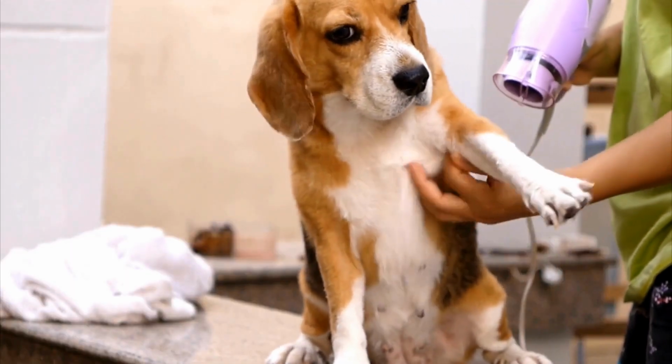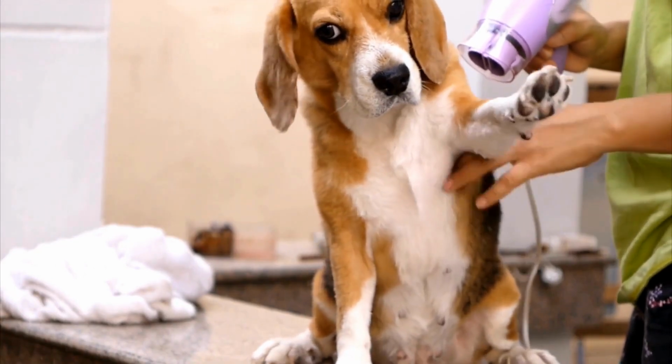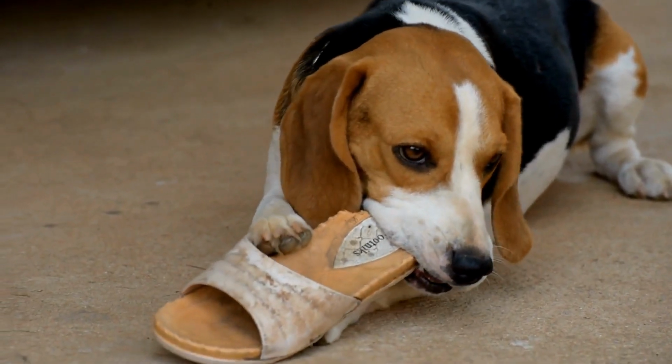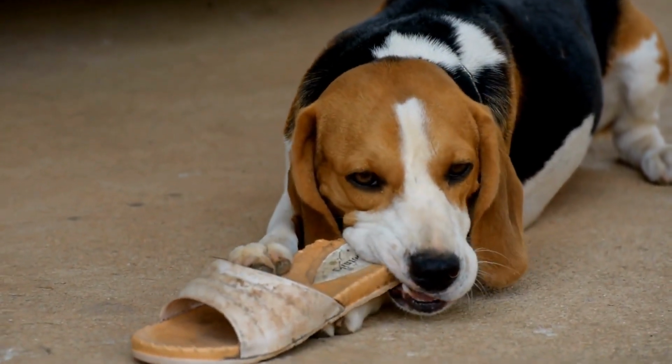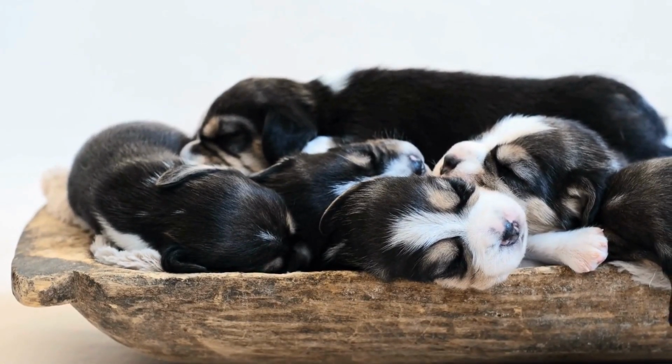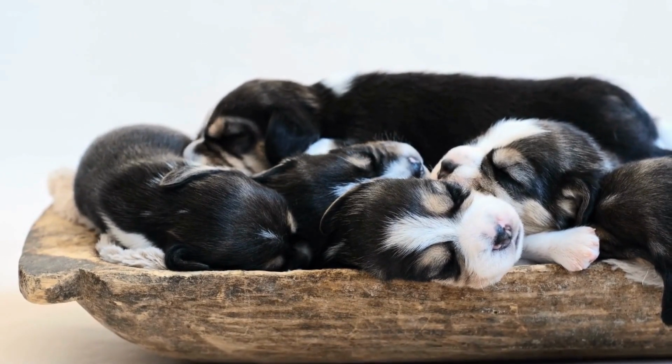6. Tug of war. Tug of war is a great game to play indoors or in the backyard. Use a rope toy specifically designed for dogs and engage in a friendly match. This game strengthens their jaw muscles and provides a good upper body workout.